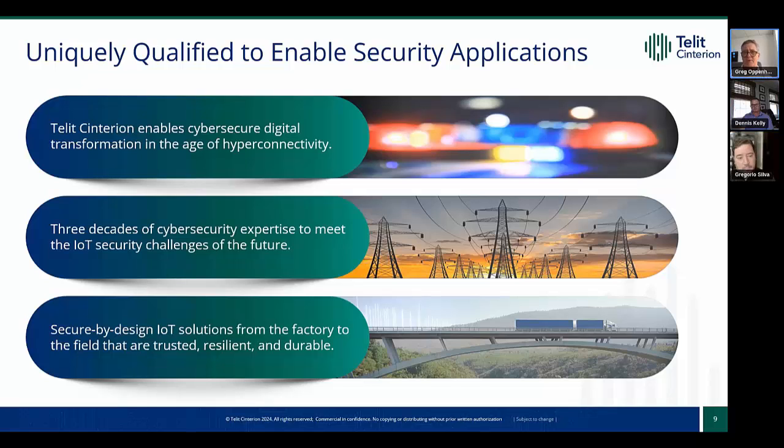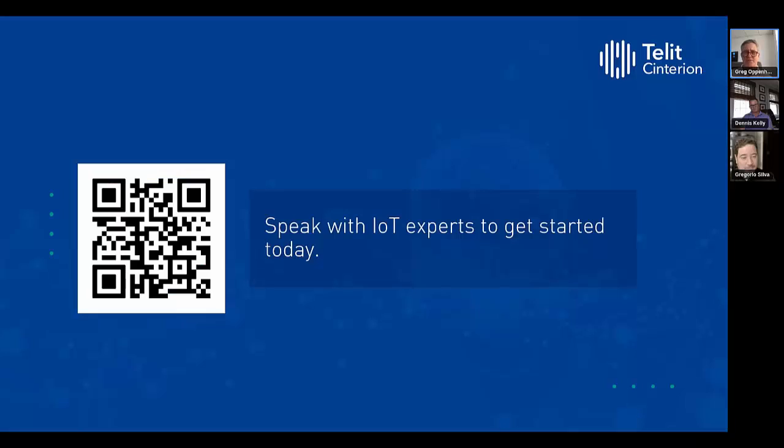Well, it's a great way to wrap things up. Dennis, Gregory, I want to thank you both so much for your insights and perspective on Telit Cinterion and obviously IoT and its incredible opportunity to support security and surveillance applications. Amanda, back to you.